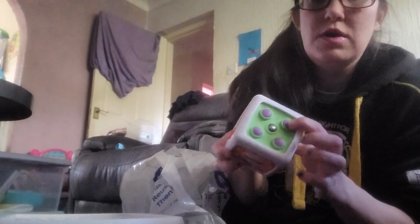This is the Fisher Price My First Fidget Cube. So it's got this bit here. Buttons and then a... But there, look. Another monkey noodle. This is mine.